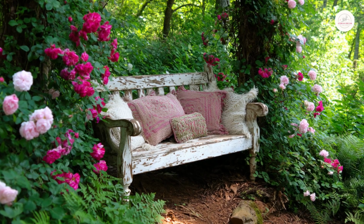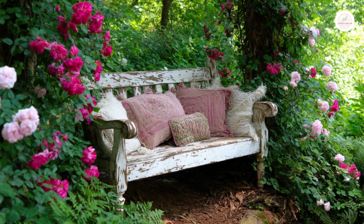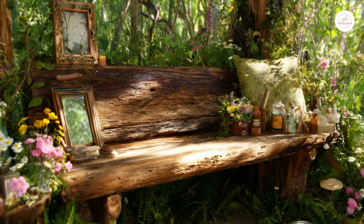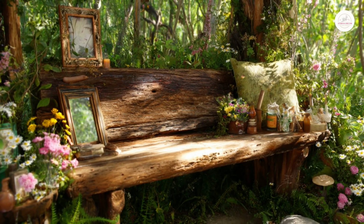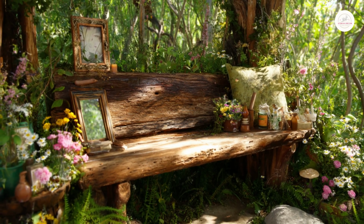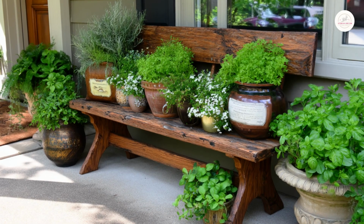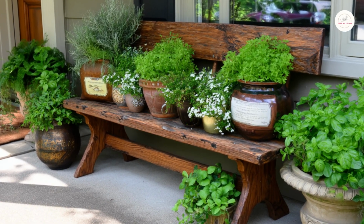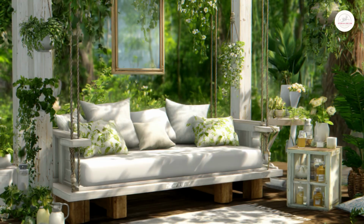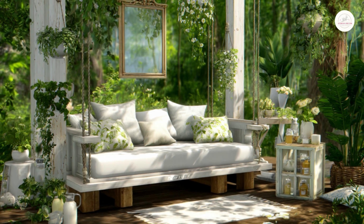Surround it with potted herbs or wildflowers to make it feel tucked in. Hang a small mirror or frame on a nearby wall for reflection and depth. It's not just seating, it's your garden's heart. Use waterproof fabric or outdoor pillow covers with vintage floral prints to stay Grandmacore year-round.